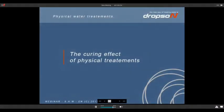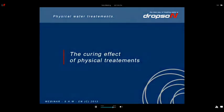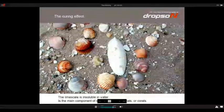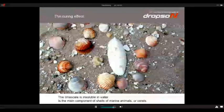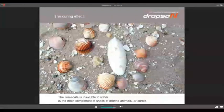Water treated by electrical or magnetic fields has the characteristic to progressively dissolve existing limescale deposits in the installation. This is the healing effect. Limescale is insoluble in water, as proven by seashells, mainly made out of limescale. These shells are essentially calcium carbonate, therefore limescale. If limescale were soluble in water, they could not survive. Now we will see a video that explains how the anti-scaling system's healing effect works.